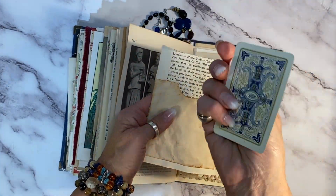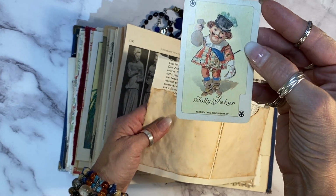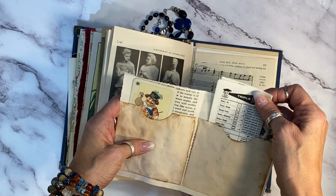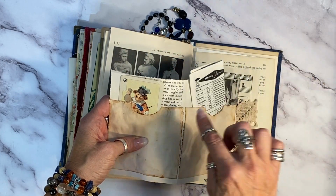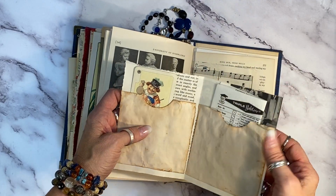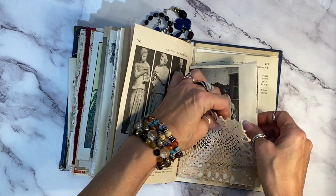And look at this. It is a vintage card. Look at this hilarious Joker. So we have to have a Joker in a laughter journal, right? And I loved playing Yahtzee. I used to play it. It was fun. So I thought, because it's fun, a vintage Yahtzee scorecard in there.